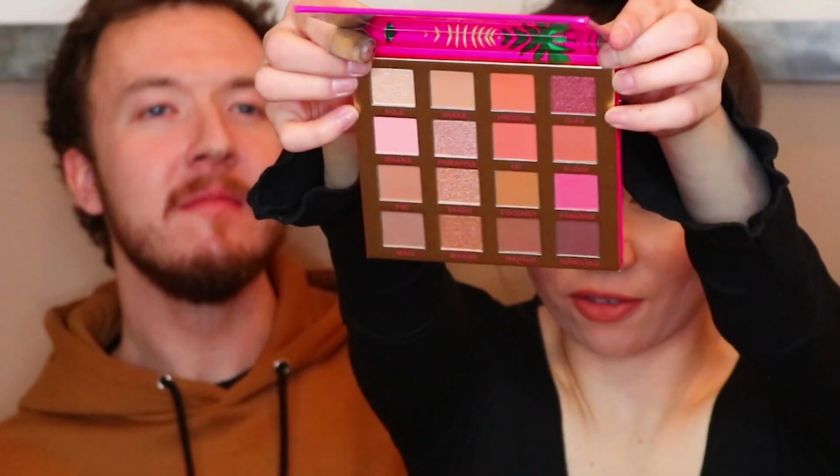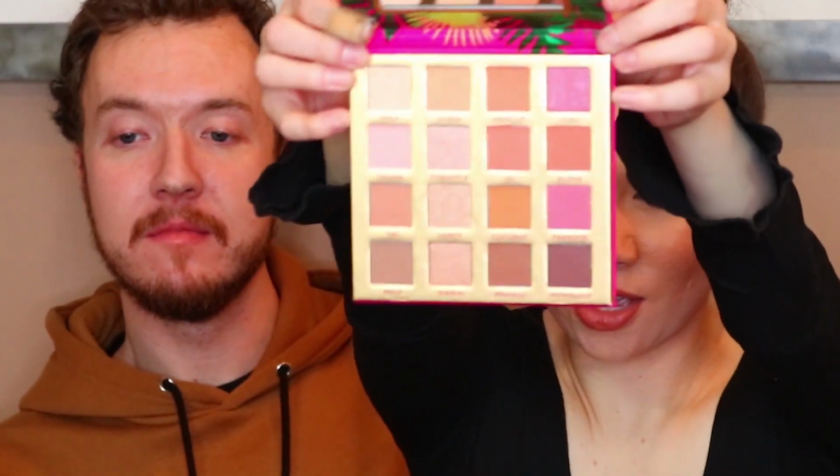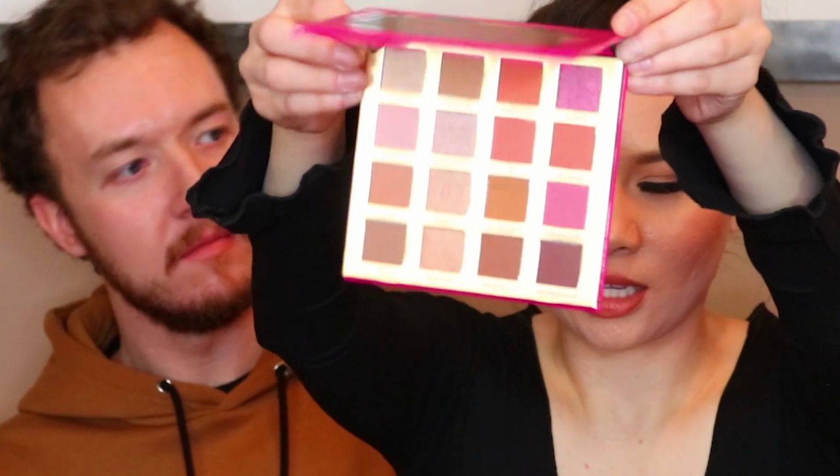It's like they had a bunch of different palettes, and I liked this one the best. Another warm toned one. But that's okay. This is kind of far away. There we go. You can see the colors. But I swatched this in person, and it looked really nice. BH Cosmetics coming through. Drugstores coming through.